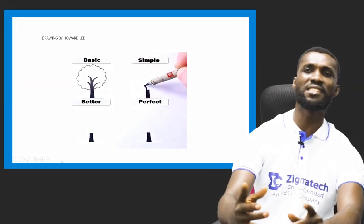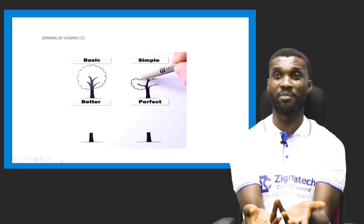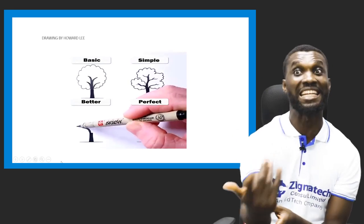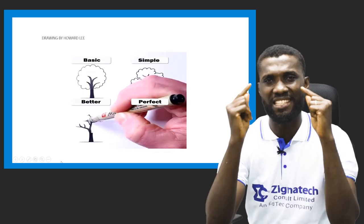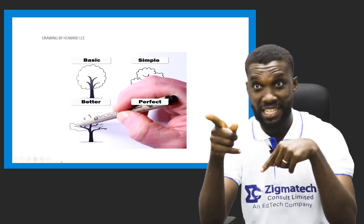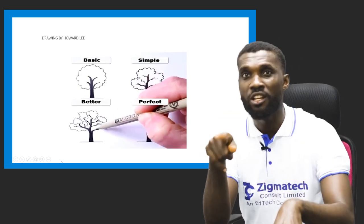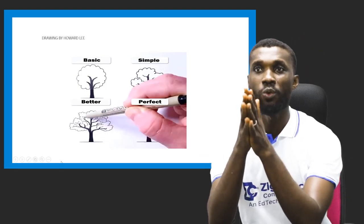Now, the first one is the basic method of drawing. It's so basic, anybody can do it, even in nursery school, although some persons cannot even create that because they have not developed their mental skill. Their mental skill is underdeveloped, therefore their drawings will be bad. What I'm saying in essence is if your drawing is bad, automatically your painting will be bad. That is exactly what Howard Lee is trying to explain here.